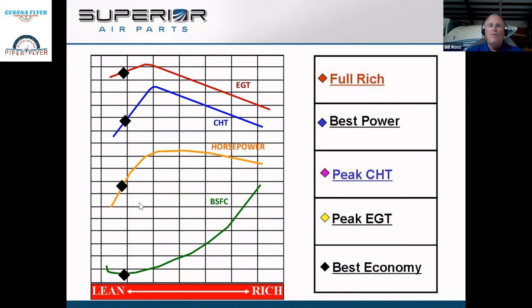So this is the basic terminology for leaning. Again, you find peak, the last cylinder that peaks, and we lean to whatever the respective manufacturer may say. Let's pick a number, 50 degrees lean of peak. You take that last cylinder that peaked, we continue to lean and cool it down 50 degrees. Don't worry about the others. And that's where we operate our engine.